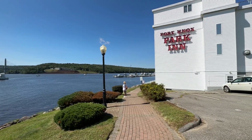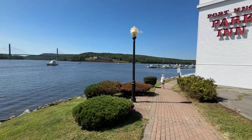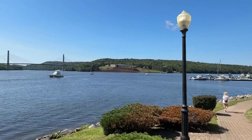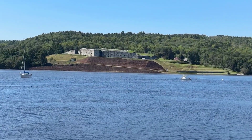Melody and I are in Bucksport, Maine. This is the Penobscot River you're looking at. And today we are going to Fort Knox, Maine, which is right across the river. That is a granite fort. It was built to defend against British attack.